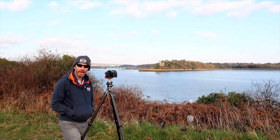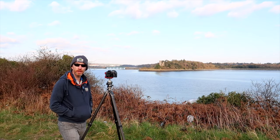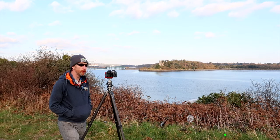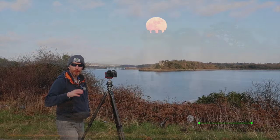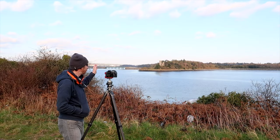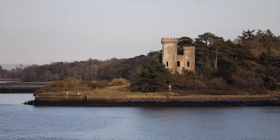Today you join me. I'm back in a location that I've come to a number of times before, but I came here only at the times to capture the moon rising over the top of the castle that you see in the far distance. And where I am is a place called Little Island. I'm looking over onto Fota Island, and then you've got this castle or a folly called Fota Folly.